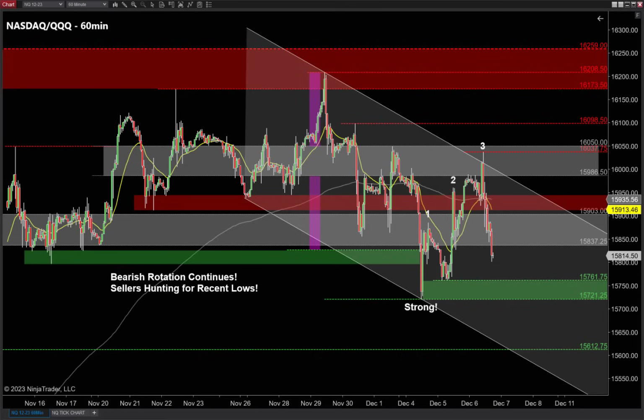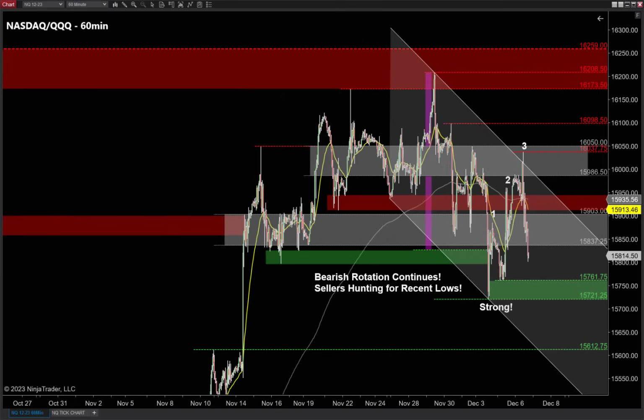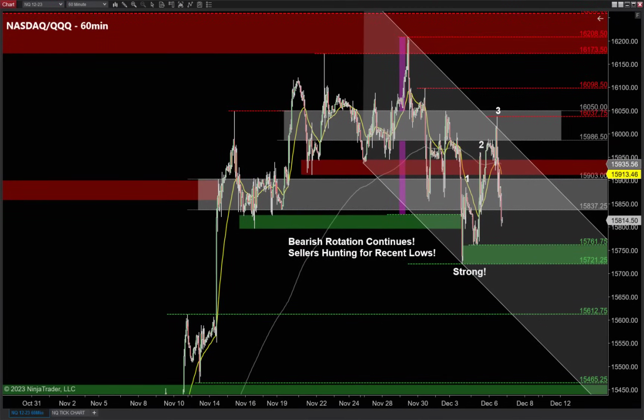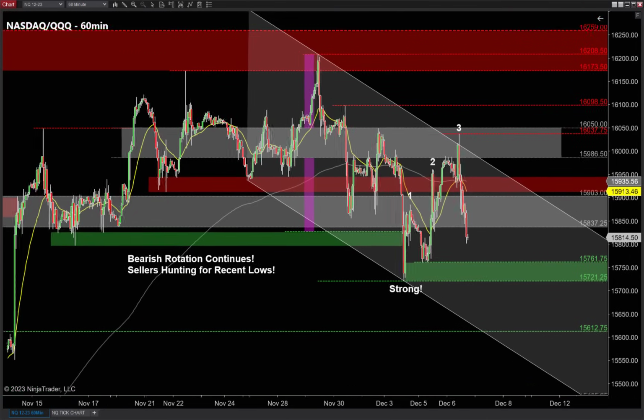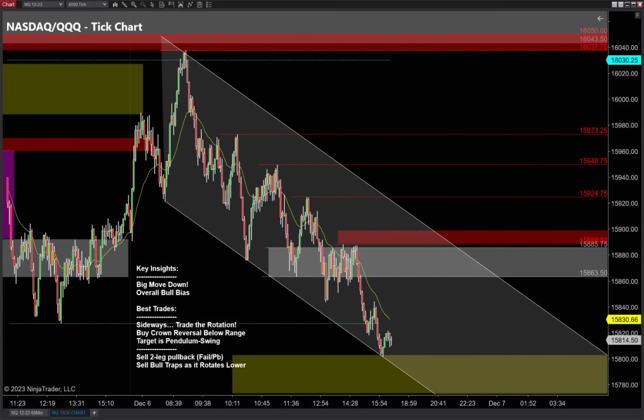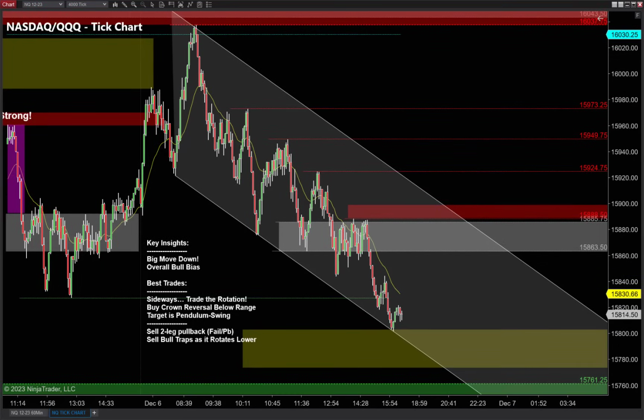So we're bullish overall. It's important we don't lose sight of that. Look at that chart, right? It's important we don't lose sight of that monster move. This is still a bull market overall, but again, the Bears have quite a bit of control of the momentum right now. Over to our tick charts again.